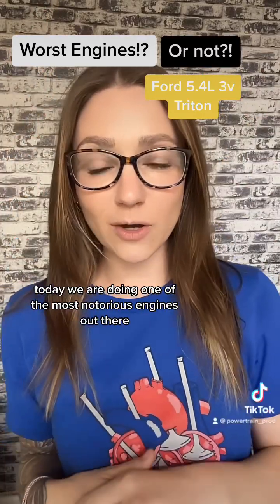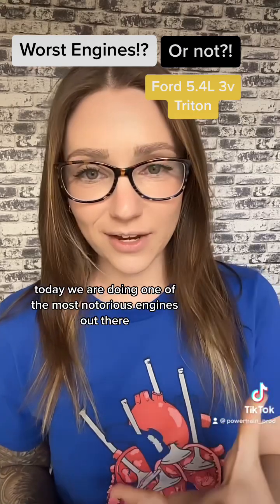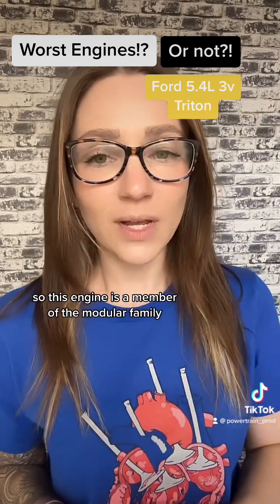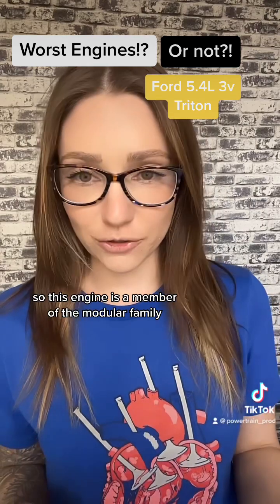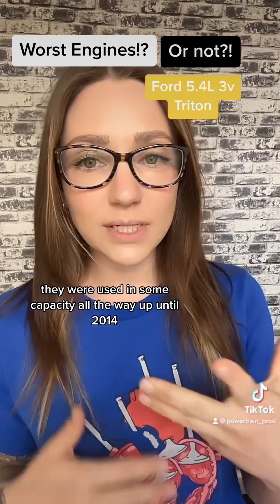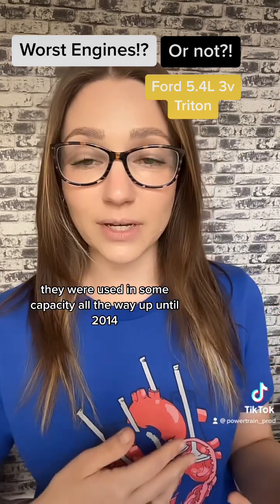Today we are doing one of the most notorious engines out there, the Ford 5.4 liter 3-valve Triton engine. This engine is a member of the modular family, and they started putting them in vehicles in 2004. They were used in some capacity all the way up until 2014.